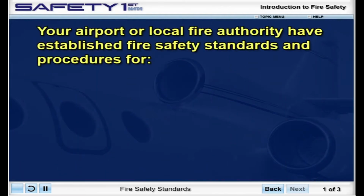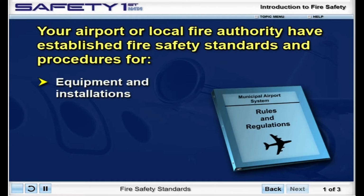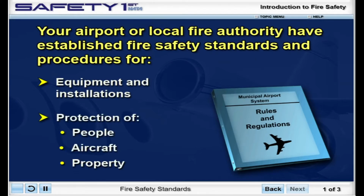Your airport has established fire safety standards and procedures for equipment and installations. These standards apply to the protection of people, aircraft, and other property during refueling operations and other airport activities.